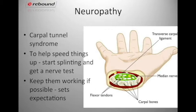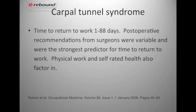So this study, and it's a slightly older study, it's a little over a decade old, but it really shows how all over the board we are with something as seemingly straightforward as carpal tunnel. Return to work in this study was somewhere between 1 day and 3 months. And the strongest predictor really was, and this is around the time of surgery, the surgeon's expectations, essentially, what they told people to expect for their return. And there are a couple of other things that factor in, but this really goes to show how little we know about carpal tunnel and how we can't even really make up our own minds about what we want to do with carpal tunnel. Somewhere between 1 day and 3 months.